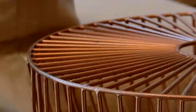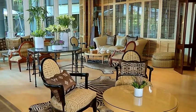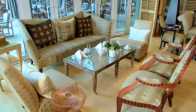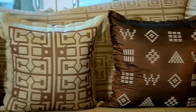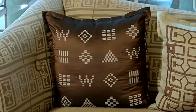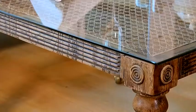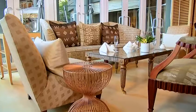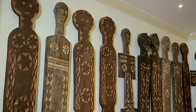I think the lounge is an area where people would come and meet. It's a lounge where there could be separate meetings going on at the same time. We did wonderful African textiles. So much in the hotel is about texture. Texture, a play of rough with smooth, a play of something tactile, handmade with something man-made. I think this is what makes up the excitement of the hotel.